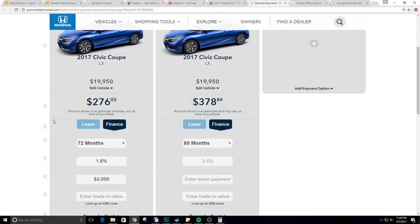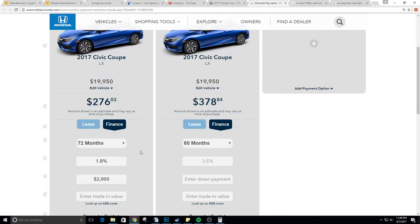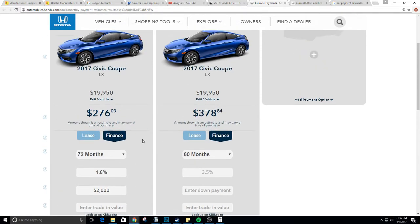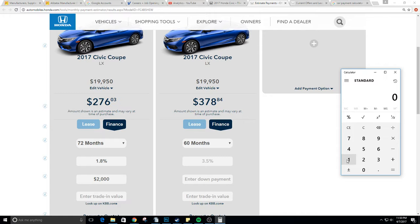So let's just go through here and finance it first, right? So we'll do $2,000 down, the same as the lease is saying. There's taxes and a bunch of other variable costs that are involved depending on what state you're in. So I don't want to include those in here because those play a role in difference in pricing, and I don't want to just do guesswork here. So we'll do a 72-month loan at 1.8%, which is a very good interest rate when you're financing a vehicle. And we'll just start with the calculator here. So let's go $2,000 down.